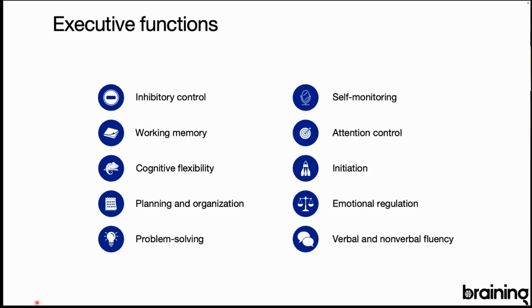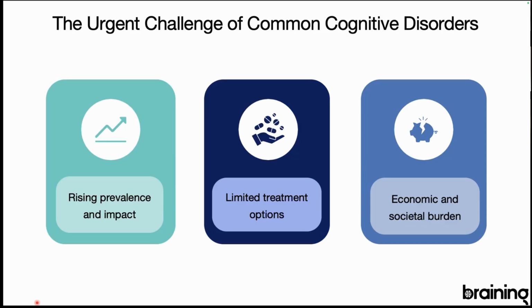Impairments in executive function can significantly affect our lifestyle, and they can be associated with various disease states such as ADHD, autism spectrum disorder, schizophrenia, traumatic brain injury, and also dementia. Currently, we are facing a growing prevalence of cognitive disorders. Over 55 million people are affected worldwide, and this number is expected to actually triple by 2050 due to the aging population. What is even more concerning is that existing therapies provide only minimal symptom relief, with no treatments available to stop or to reverse the disease progression. In addition to these medical challenges, the economic burden is also significant because the global cost is over $1 trillion in healthcare expenses.